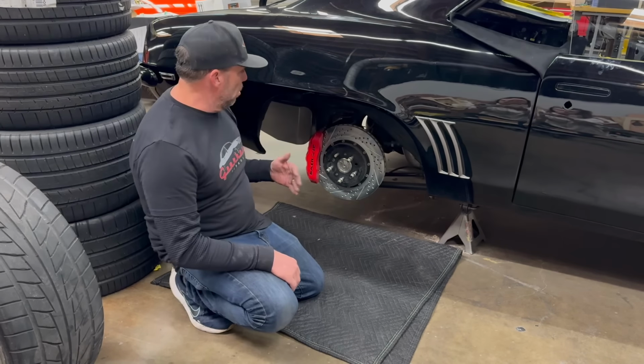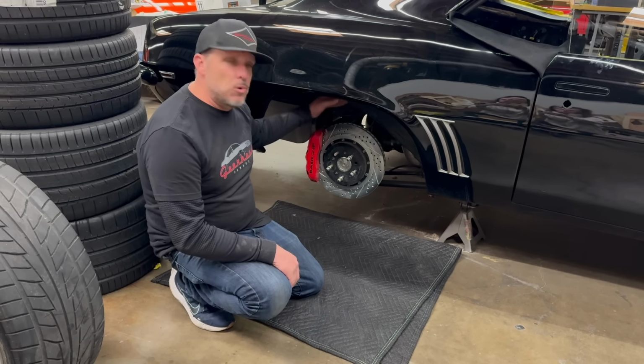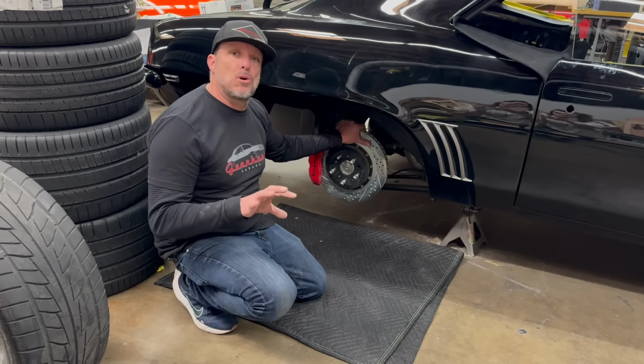If you've got a race car and you're gonna use it hard, something like this, go ahead and get a badass set of rear brakes. Otherwise, don't think that a big set of brakes is gonna stop your car much better.